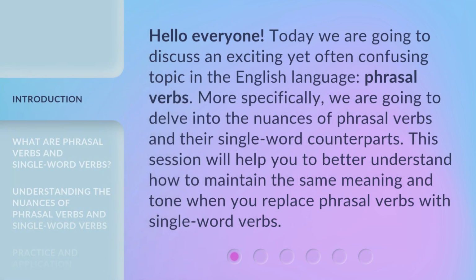Hello, everyone. Today, we are going to discuss an exciting yet often confusing topic in the English language, phrasal verbs. More specifically, we are going to delve into the nuances of phrasal verbs and their single word counterparts. This session will help you to better understand how to maintain the same meaning and tone when you replace phrasal verbs with single word verbs.